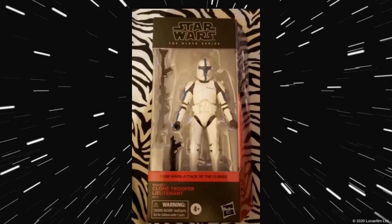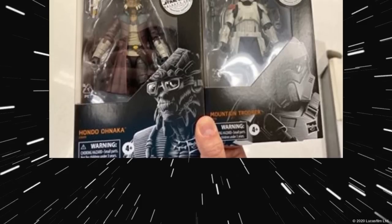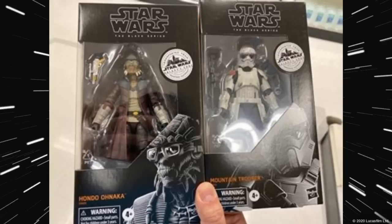Alright, so getting into some Star Wars news, we've had some Fan First Friday reveals here. And here we go with the Attack of the Clones Clone Trooper Lieutenant in the Black Series. And this thing looks pretty good. Add to your army of clones if that's something you're into. We've got the Hondo Ohnaka and a Mountain Trooper. Is that what it is? There, but we got a couple of these guys.